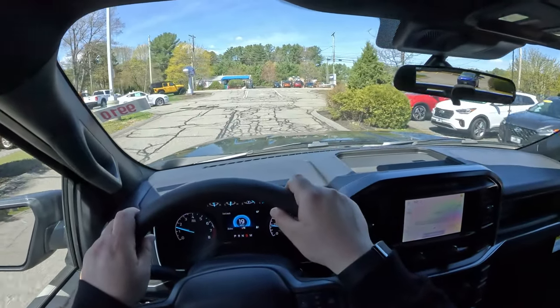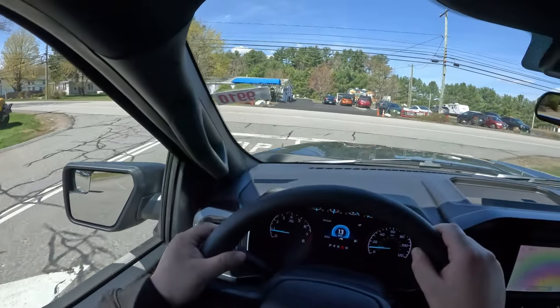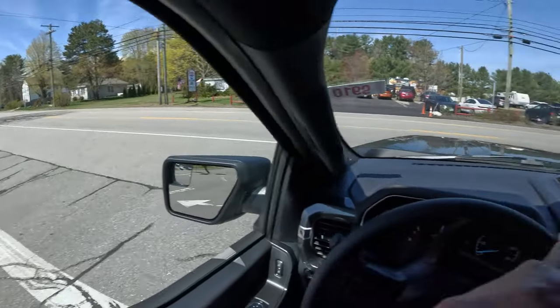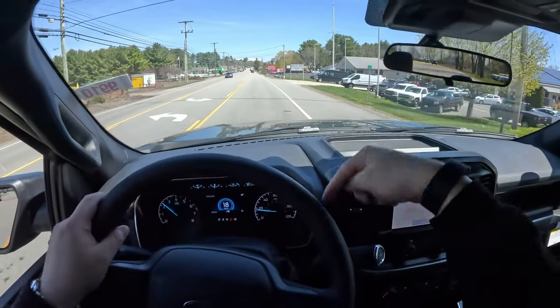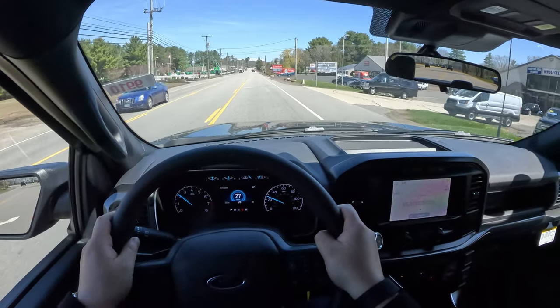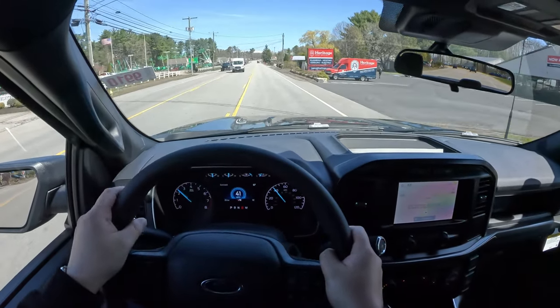So what do we have for you guys today? Well, we have Ford's newest F-150, the 2023 model, with one of Ford's oldest engines. We got the 5-liter V8 under the hood with the 10-speed automatic transmission. So how does this thing go? Because let's be honest, it's not cheap.